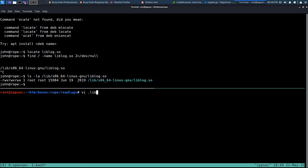Let's do vi liblog.c, I guess, and then we'll do #include <stdlib.h>, and we'll do void printlog, system /bin/bash. That looks good. And just want to compile this. So gcc liblog.c, and this is -shared, so it's a library, and we'll call this liblog.inject.so, I guess. I don't know.